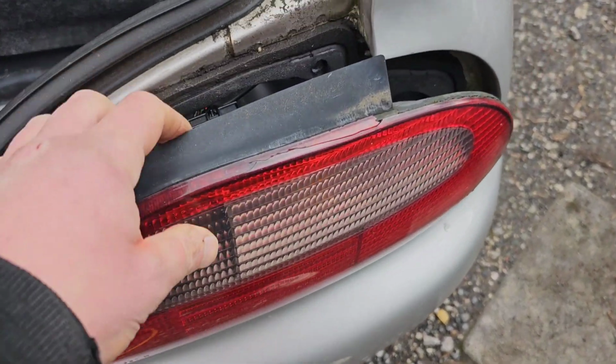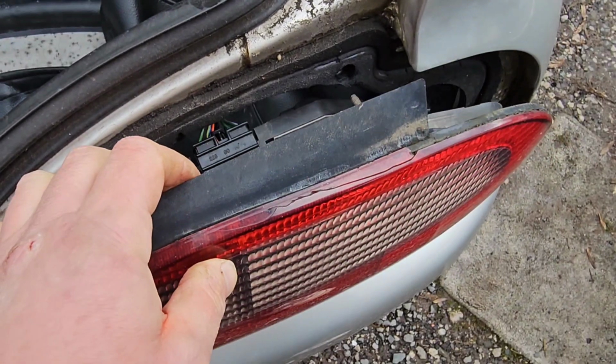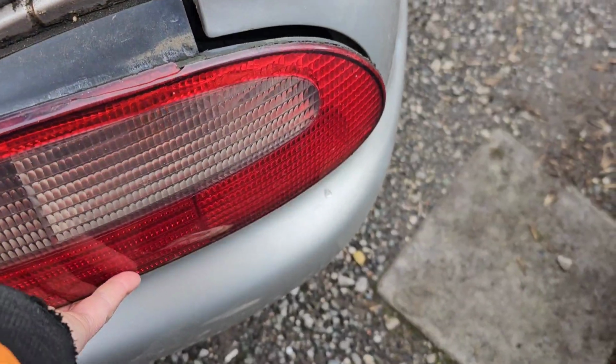Right, well that was strange. That's not even really attached. It's just kind of in the hole. I wonder why that is. What's missing? Yes.